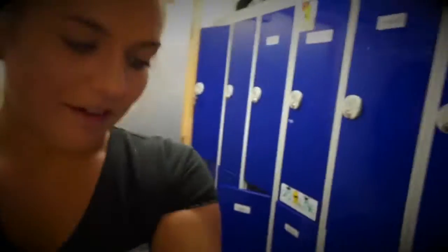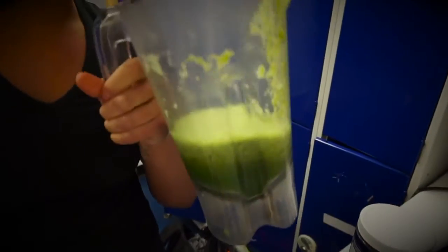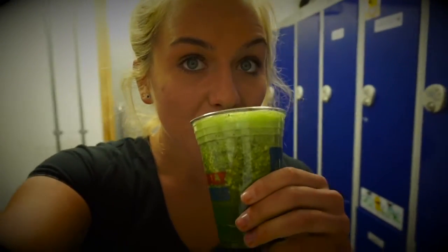Okay, so still hungry. So I decided to have a, doesn't look too great, but it's okay. It's spinach, ginger and cucumber. So I'm about to hit a circuit for my training today. As the gym's being refurbed, I've decided to keep myself out of the way, so I've come into this studio.